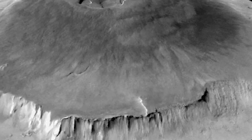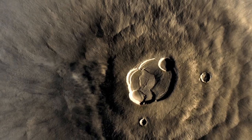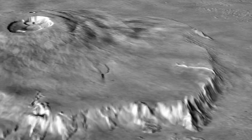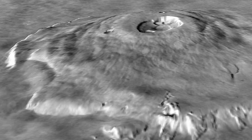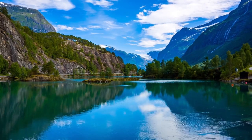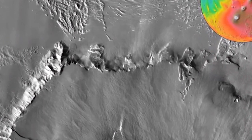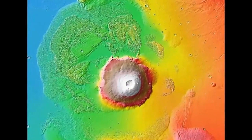Olympus Mons is not really a mountain per se, but it is actually a very large shield volcano on the surface of Mars. It has a height of 22 kilometers or 13.6 miles. That's almost as tall as about 2.5 Mount Everests on top of each other above sea level. Currently, it holds the record as the tallest mountain of all the planets in the solar system.